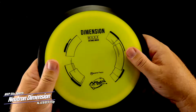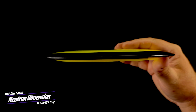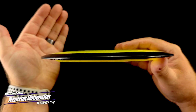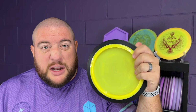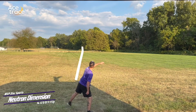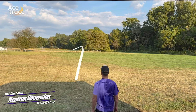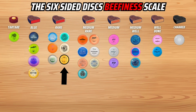Next, let's move on to the MVP family, where they have some very fast, high-speed, overstable beef for us to choose from. Like this, the 14.5 speed Dimension. Rated with 5 glide, 0 turn, and 3 fade, the Dimension feels enormous. I'm not really finding a grip anywhere in here that feels like it fits my hand at all. So maybe it's not for me. Maybe it's for Josh to absolutely smash. And yeah, it's definitely more for him. It cruises out to a very overstable flight. Rare, at least. But can any other MVP distance drivers beat that showing?